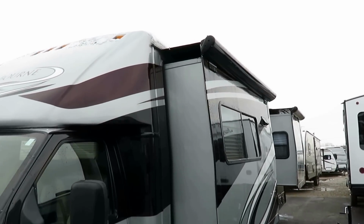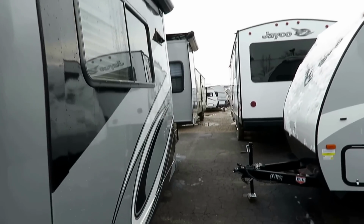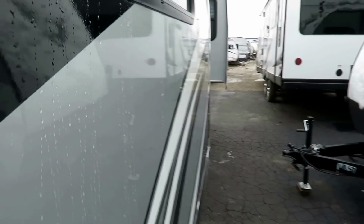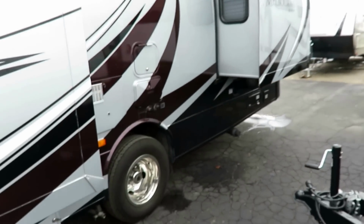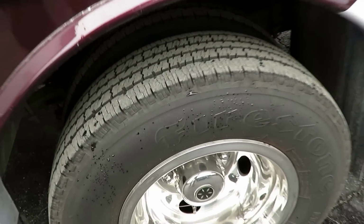So we've got the slide awning toppers to help keep that protected. You can see that it's obviously been protected from the sun in some manner, because the skin still has a mirror-like reflectivity on it, and you can see the decals aren't all cooked or anything like that. Tires are in good shape. Mechanically, everything just appears to be in top-notch condition.